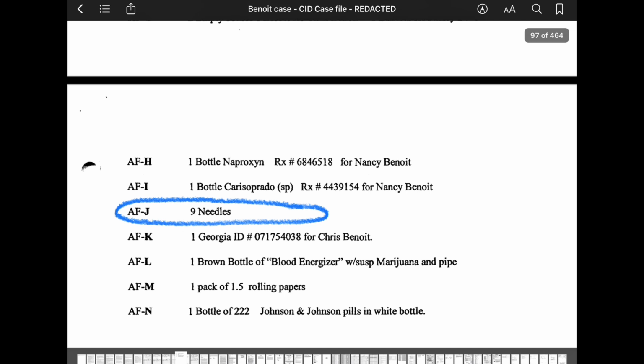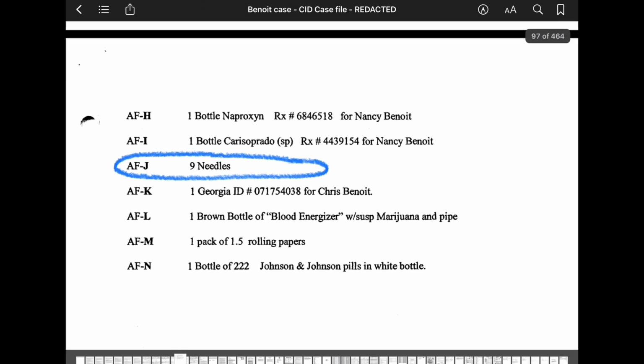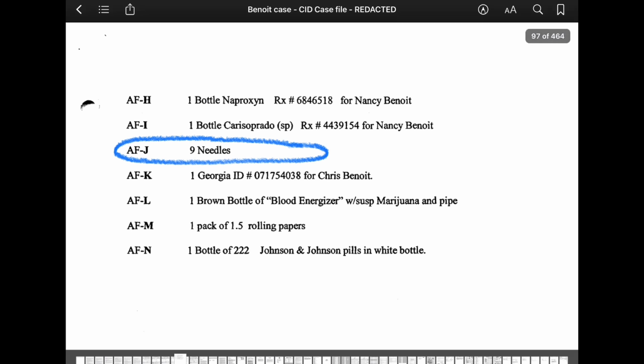Again, if they found it, it's not in these documents, but they did collect these items for evidence. So why didn't they test it? We have 1 Georgia ID for Chris Benoit, 1 brown bottle of blood energizer with suspected marijuana and pipe, 1 pack of 1.5 rolling papers, 1 bottle of 222 Johnson & Johnson pills in white bottle. And again, all of that's covered more in previous videos.